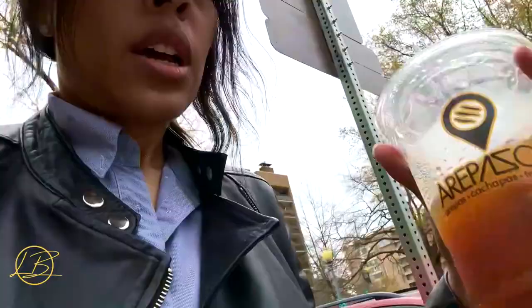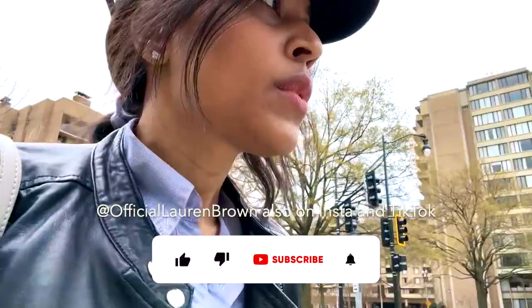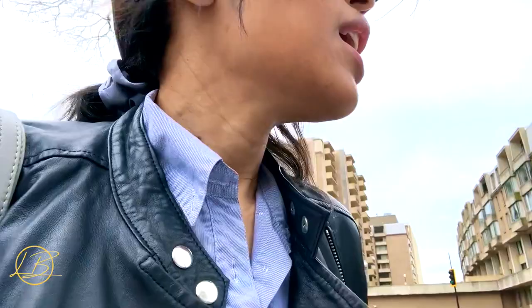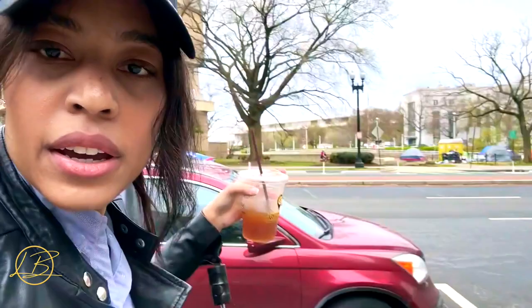I'm almost done. That's the one thing I always liked about DC. These beeps so that people who were sight impaired could actually know when it was time to cross the street. And yeah, so. That right there is the Kennedy Center.